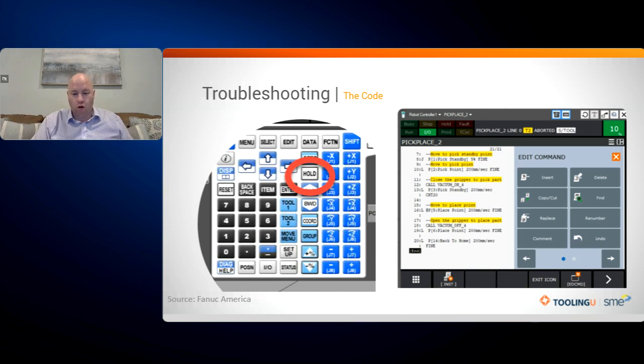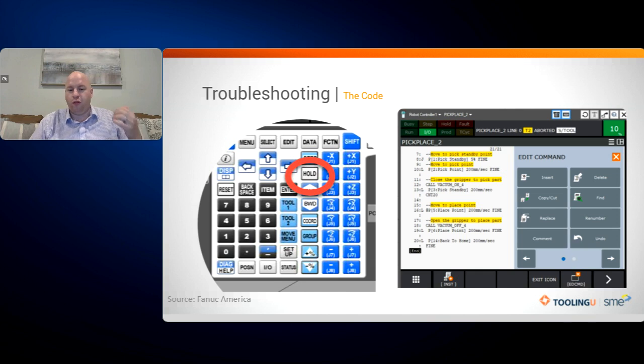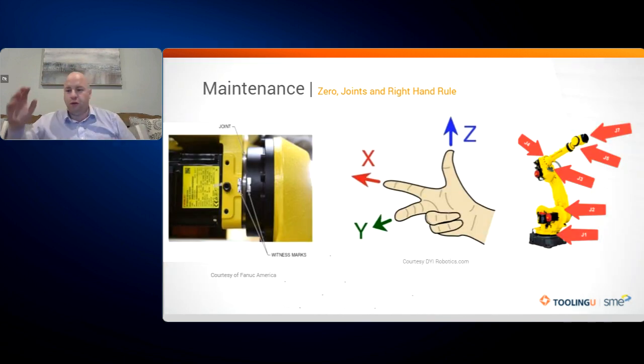When I talk about world, that will be moving the robot around the entire world cage. It's easy to think of it as part of the robot. If I was talking about a joint move, that's moving the specific joint, positive or negative, left or right. So those are the specific joints that we're looking at. If I'm moving J1 positive, the robot will rotate this way, or if I go J1 negative, the robot will rotate this way. So those are things to understand about the left-hand rule.